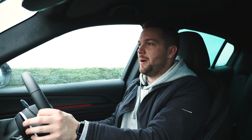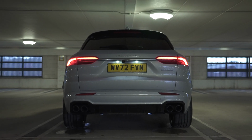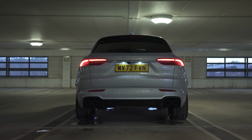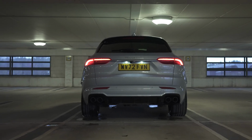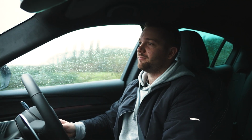And then when you want to put it back into comfort or GT mode, it just softens up and becomes a really great companion on long distance journeys. It's nice and quiet in here, it's comfortable, it handles the awful weather that we've had today just with ease. It hasn't even phased it. I think it's a great car.